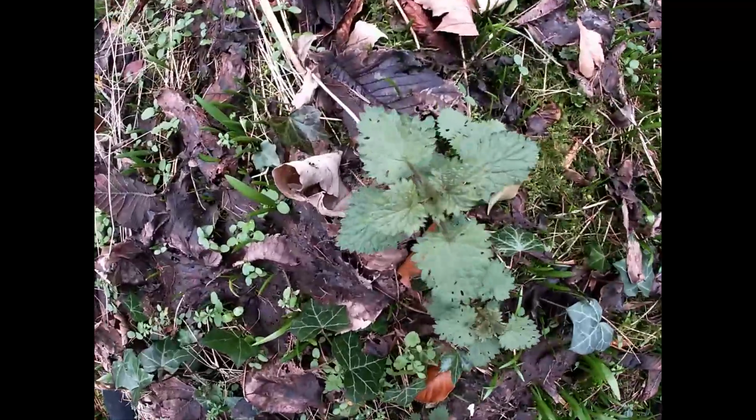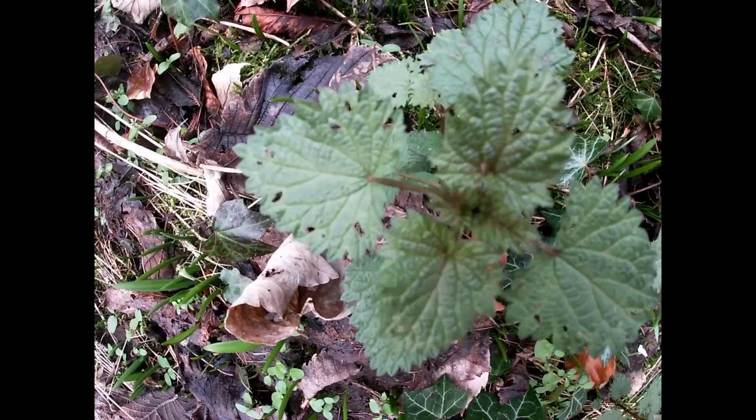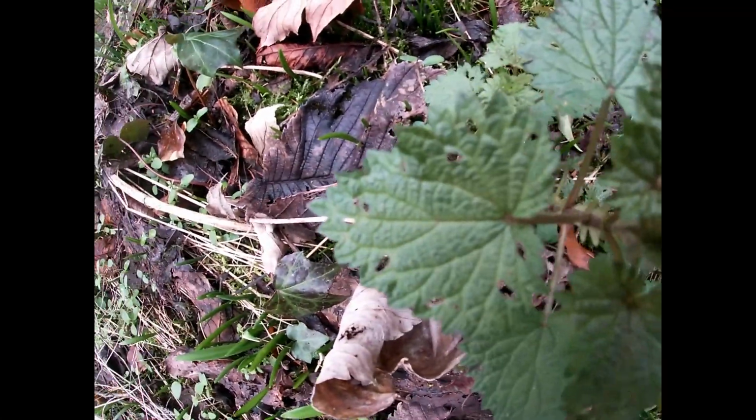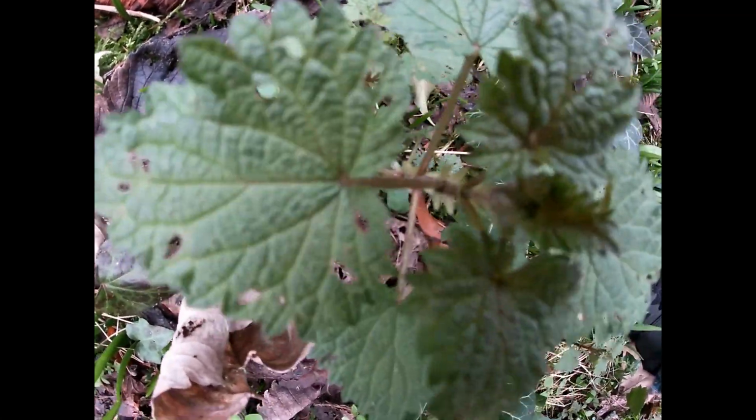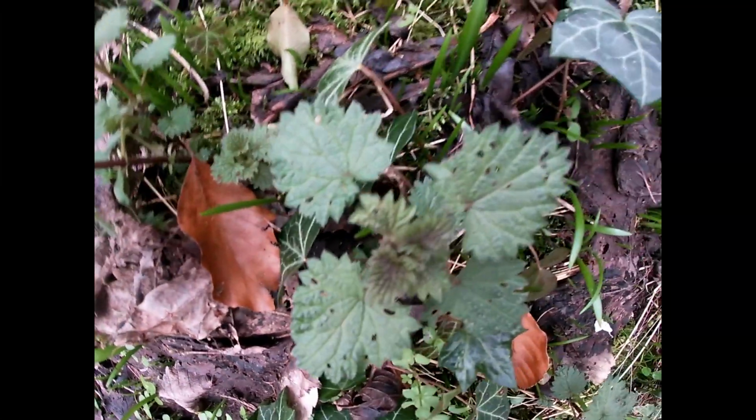Look at this. One of the disadvantages is the holes though. Look, they seem to get damaged quite easily. I don't know why the holes. You see the holes? Yeah, all these holes. I don't know why. Anybody know? I don't know if it's insects, maybe. I want to believe something had beat me to it. And they started their foraging quite early, I guess.